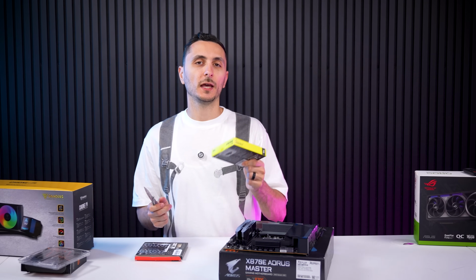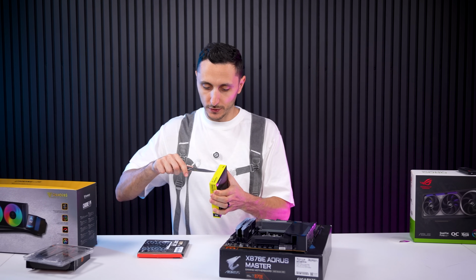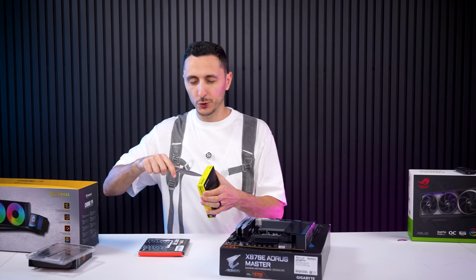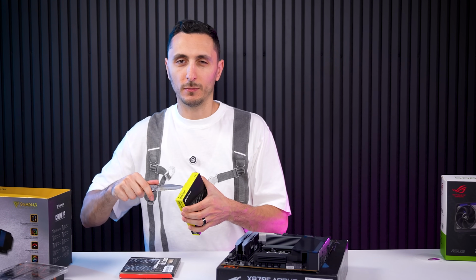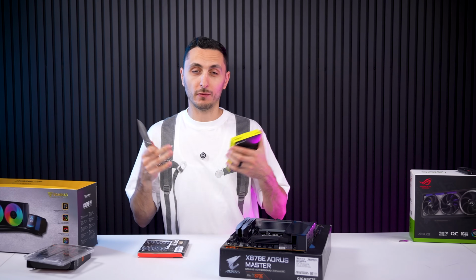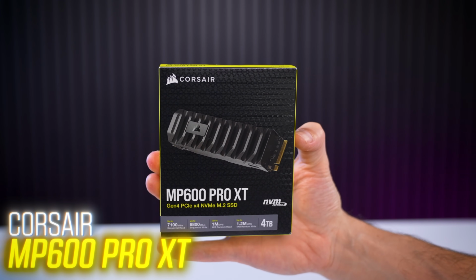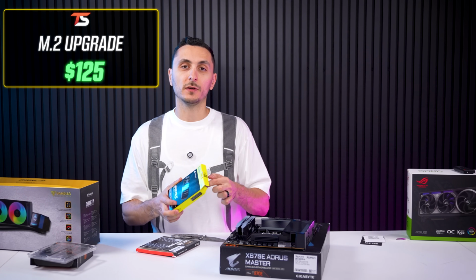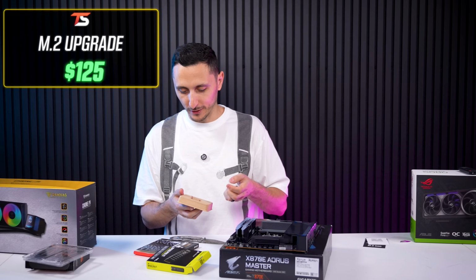Now for storage, he did say he currently has a 4 terabyte M.2 SSD, which he's gonna transfer over to this PC, and he only wants to add 2 terabytes of space for additional storage. But I don't have 2 terabytes here in the inventory. All I have are 4 terabyte drives, so I'm gonna give you a little bit of an upgrade on the house, of course. And this is just one of the perks of having me build your PC, the extra freebies that you get along the way.